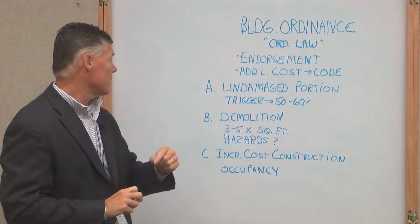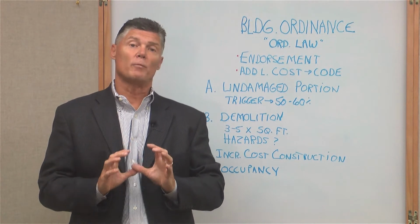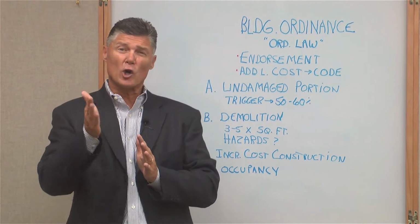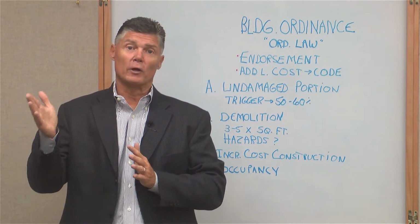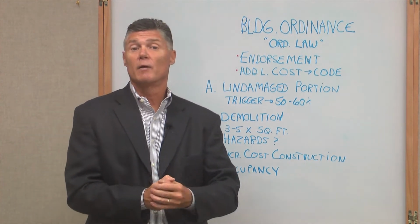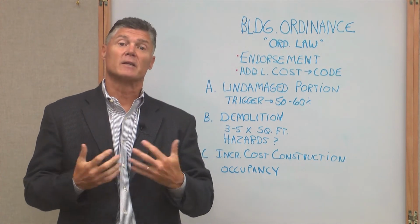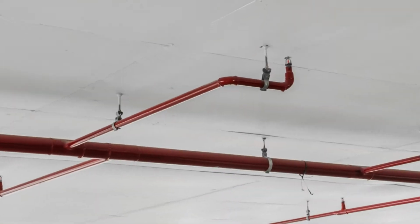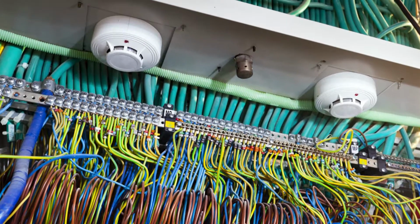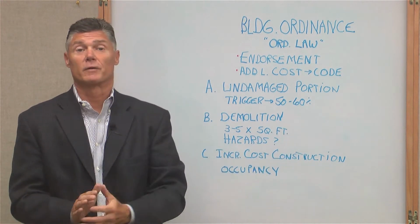Under C, that's the increased cost of construction. And that, again, gets at what are we going to pay to rebuild the building according to the new code? Not the way it looked before, but what dollars do we need to rebuild that building to comply with the new code? And a strong consideration there would be the occupancy. If we've got a doctor building, if we've got a food establishment that, let's say, needs to be rebuilt now with sprinkler systems and certain fire suppression and protection systems that weren't previously in the building, we need those additional dollars to be able to pay for that increased cost of construction.